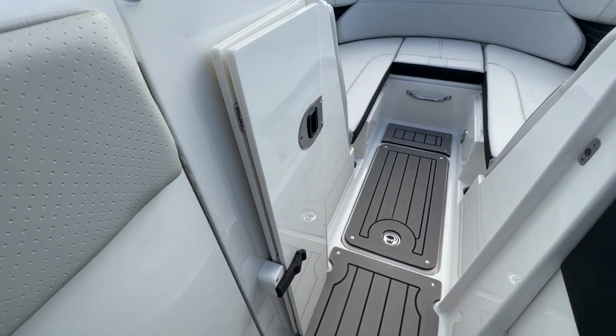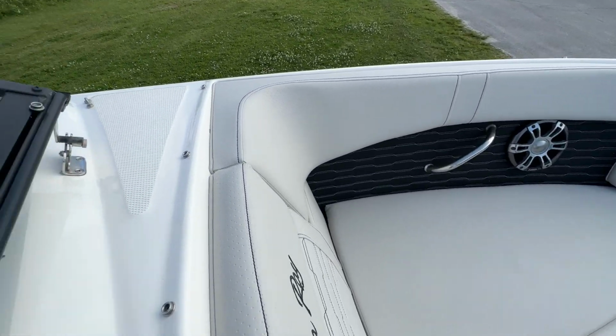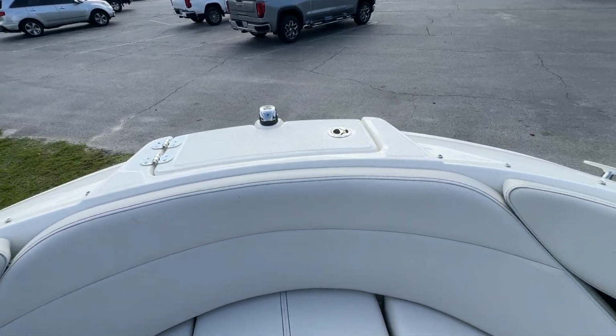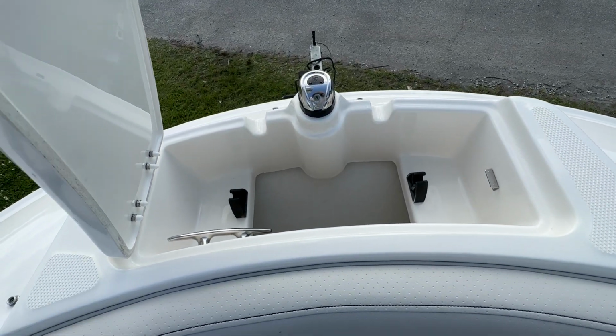The bow block-off door, storage compartment in the forward. This boat does have the covers that go all the way around, one for the bow and one for the cockpit. Anchor storage in the front.